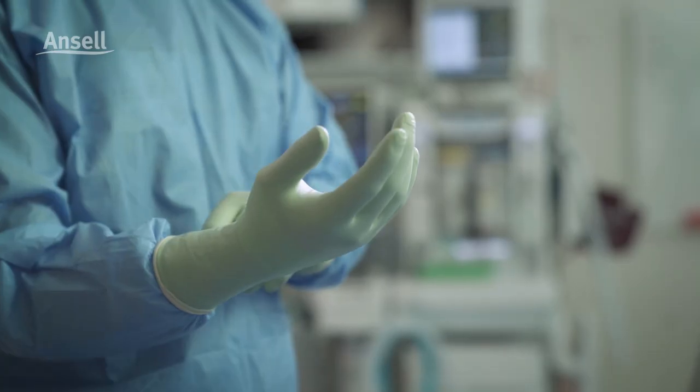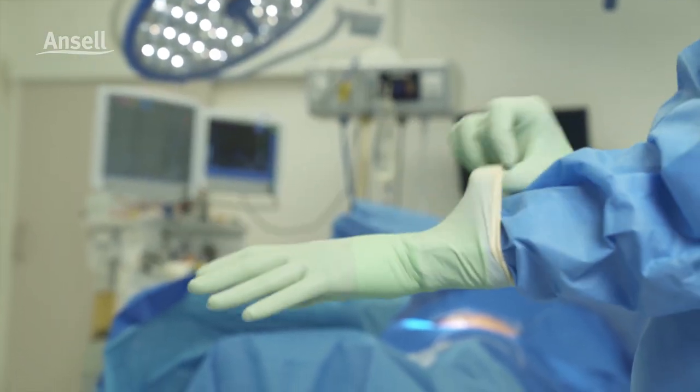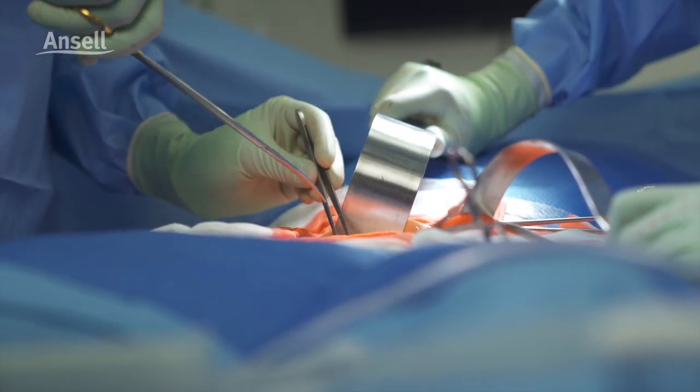Micro defects that could occur during manufacturing may sometimes cause glove failure and put OR workers at risk of infection, cross-contamination, and exposure to blood-borne pathogens.